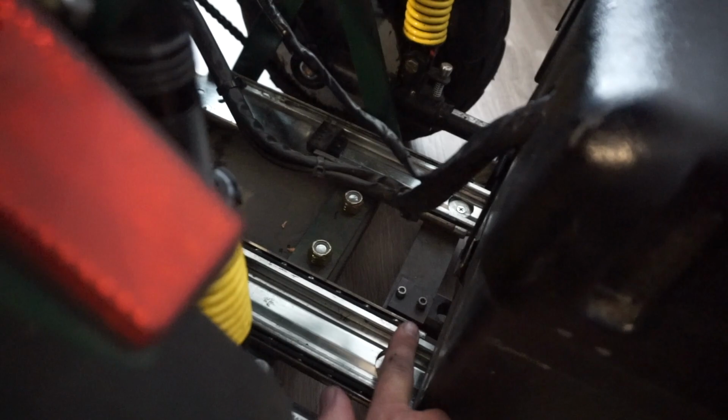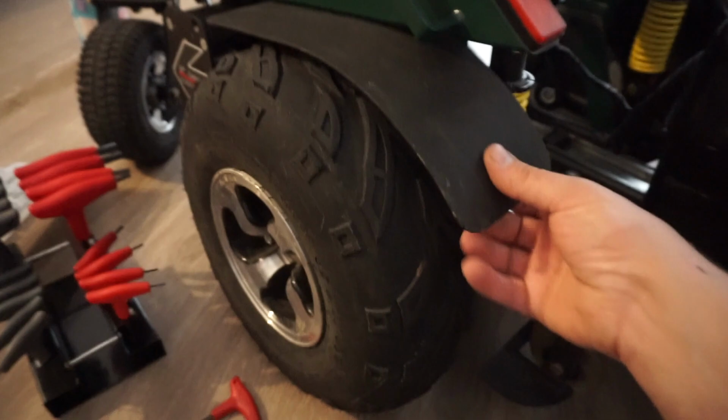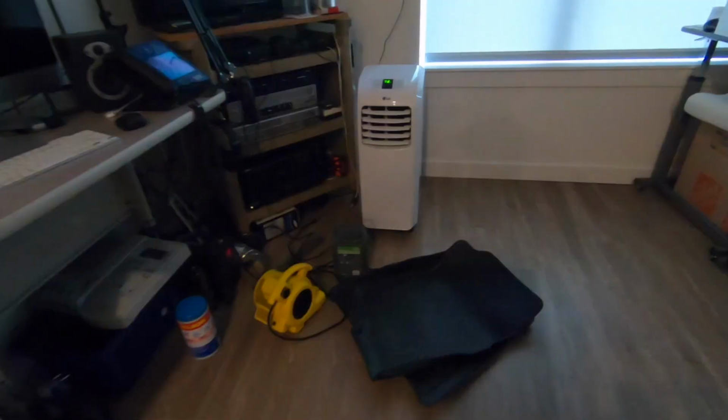And I noticed the bolts were just taken out. But anyways, it's all clean now. Just getting the latch mechanism fixed. And then I think we'll run over to a hardware store and see what we can find for some mud flap materials.